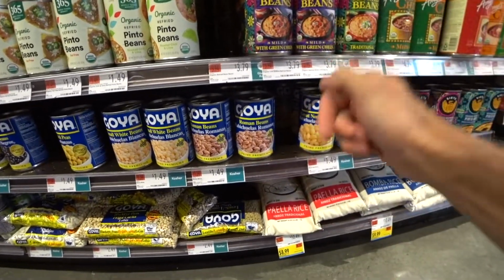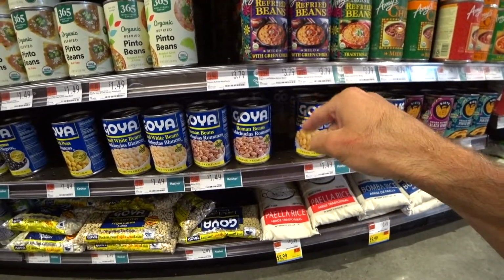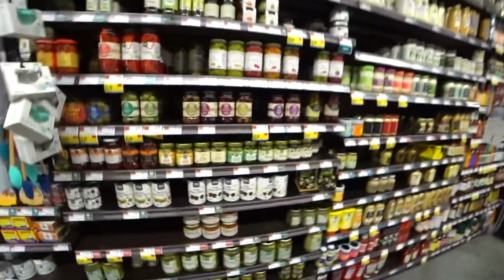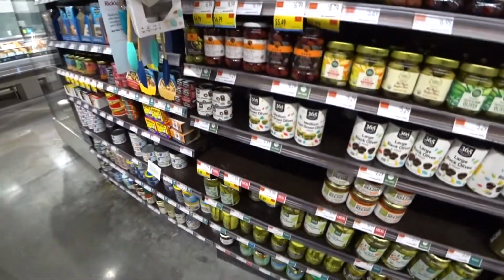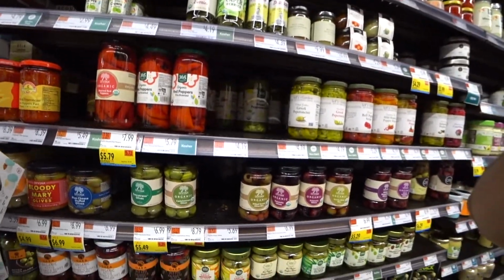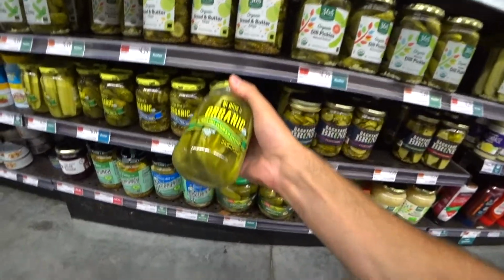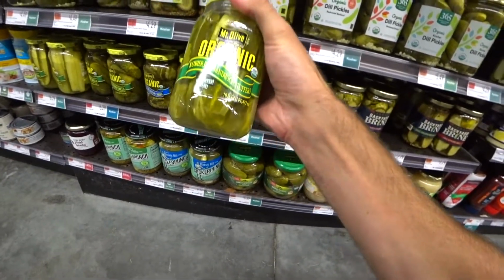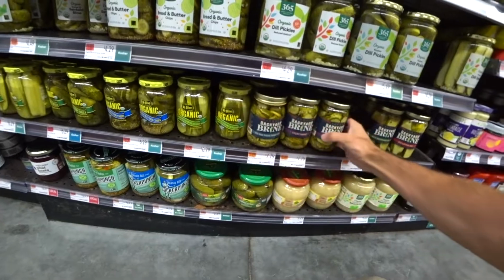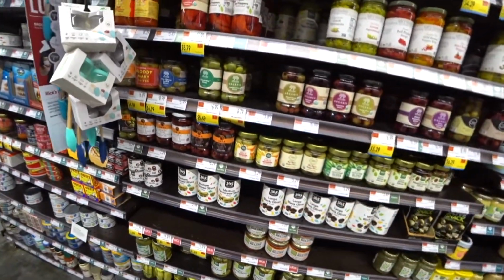And even if you use the beans and keep the liquor, that's another thing to cook other things in, to add to broths, to add to other soups. Another great way to add salt is using pickles. A good example of pickles adding good flavor to a sauce would be tartar sauce. They use very finely chopped pickles, and you're also going to be able to add a little bit of texture. Shout out Backyard Brine, these are great pickles. So diced pickles in any dish or any dip that you're making is great.